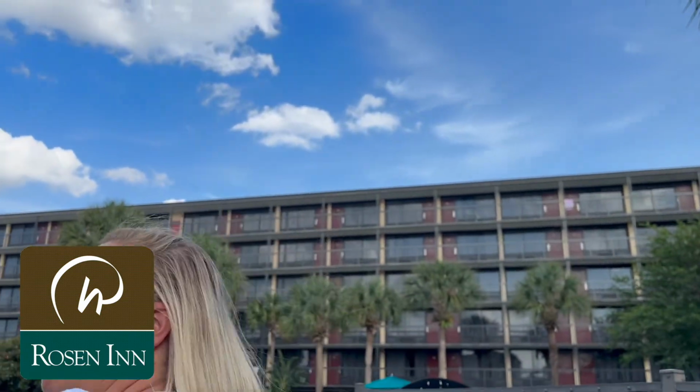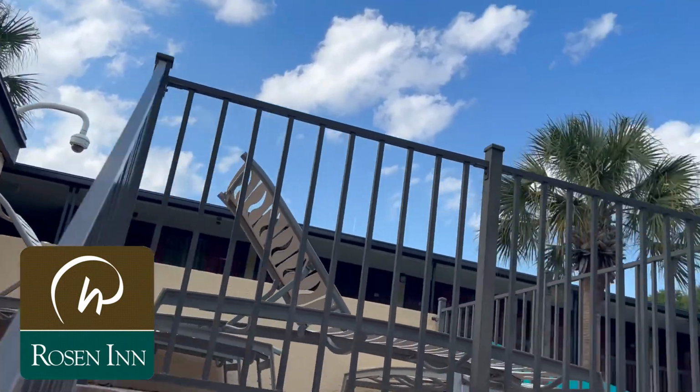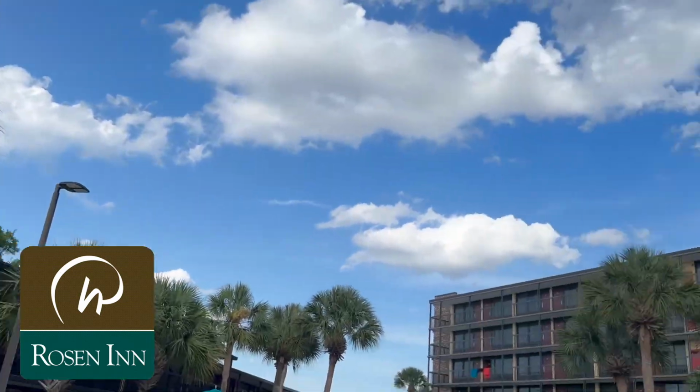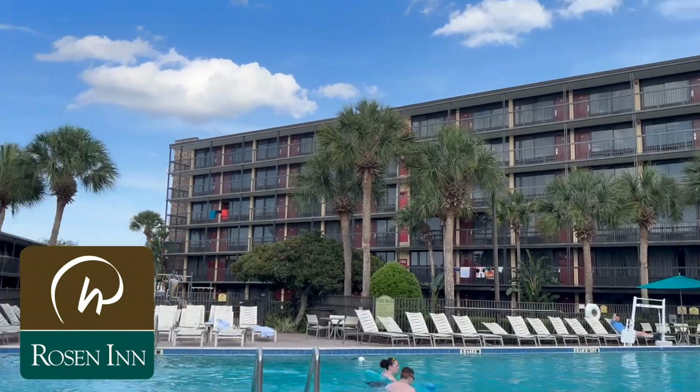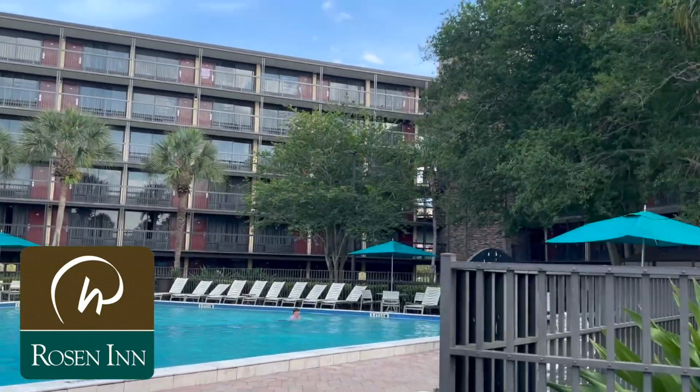A little sunbed lounge there. Yeah, a little sun terrace there. Similar sort of thing, towers and stuff. But empty sunbeds, very quiet, plenty of room.